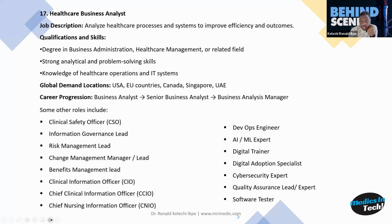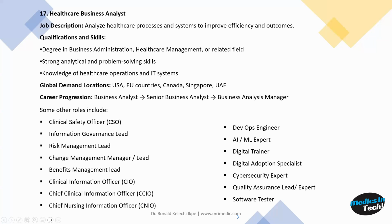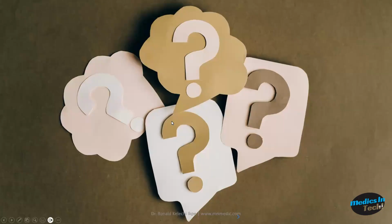So basically, those are some of the roles that are in demand at the moment. And it's a constantly changing role landscape. So you have to keep monitoring to see what's moving at every point in time, so that you're well informed about issues and how to navigate your career.